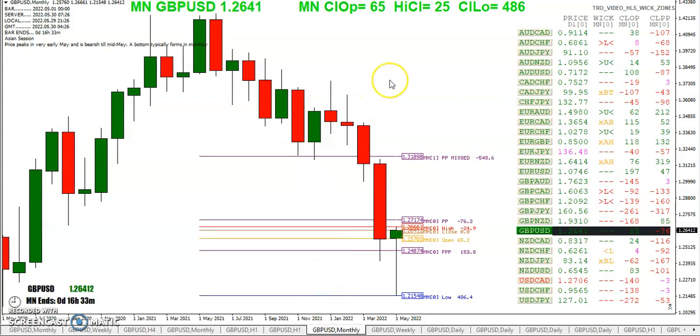Okay, we will begin with looking at the monthly chart here. We've only got about a day and a half or so left in the month. And right now, we're basically in a holiday in the USA, even though it's still Sunday night, it's holiday weekend, Memorial Day. And we're about 7.5 hours into the trading day. And so far, we are now 66 above the monthly open, 488 off the monthly low, and 24 off the monthly high.